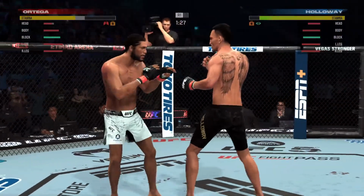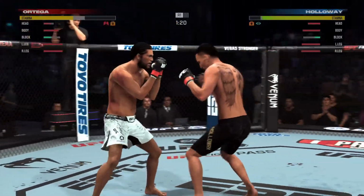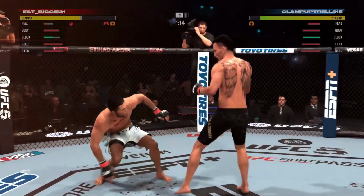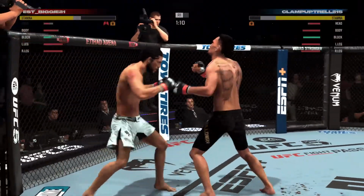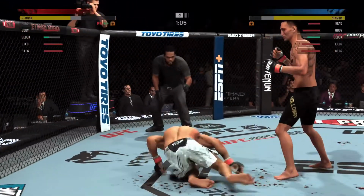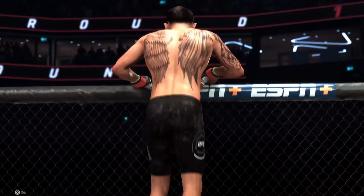All right, so the uppercuts have been a big part of the storyline in this one, but the setups have really been key for him. He's not telegraphing that. Oh, he might get finished here. Oh, he gets up. The question is for how long? Uppercut. Oh. And that will do it. Oh, my God.